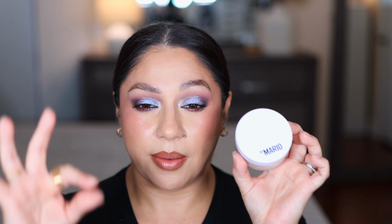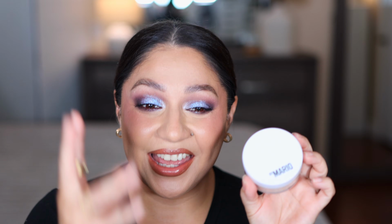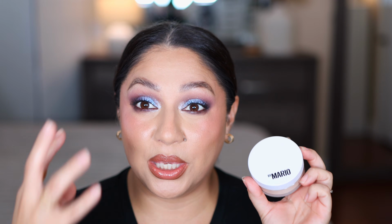Now let's go ahead and talk about some powders. I have been using this one non-stop. It is just so beautiful, especially after the Givenchy fiasco that happened, when they took the most perfect powder away. I was so happy when Makeup by Mario came out with a powder, and I was so excited to test it out. I think that I did a video on it. I don't remember. Anyways, this powder is just so beautiful.